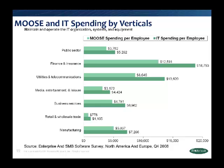Let's switch gears a little bit. So we talked about what's happening in the world from the economy, nothing new there for you. The good news is that there is some spend coming, but at the same time, customers are still focusing on cost reduction. Now I want to introduce a term which we call inside Forrester the MOOS, which stands for the Maintaining and Operation of the IT Organization's Systems Environment. MOOS really is what it takes to keep the lights on.